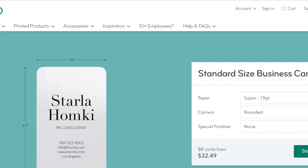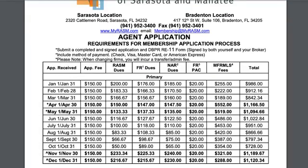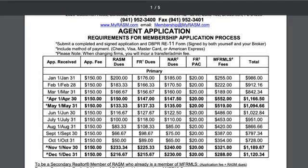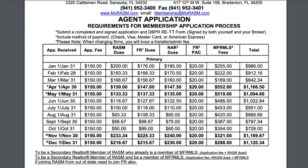Starting off, the first couple of things I want to go over are the beginning bits. I just pulled up the Sarasota Manatee Realtor Association site as an example of what costs you could be starting out with. If you sign up right now, it's going to be a $150 application fee, a $200 RASM fee, some other dues, the NAR dues, the PAC fees, and MLS fees, and it definitely adds up. This is just to give you an idea of what you could potentially be looking at just to start out. So keep in mind those other fees.